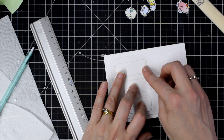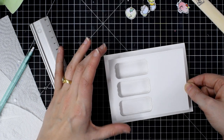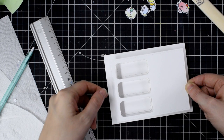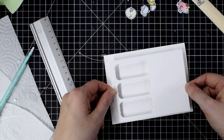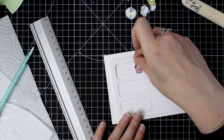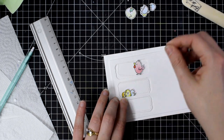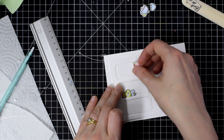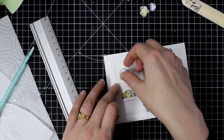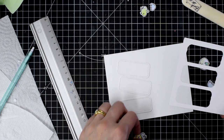So this creates a flap here, but I think to get a better fold on it, if I want to do a fold, that is, you can crease it with a bone folder or something. But I don't know, maybe I want to take a craft knife to it. Oh, go on. Follow your heart. Follow your inspiration.